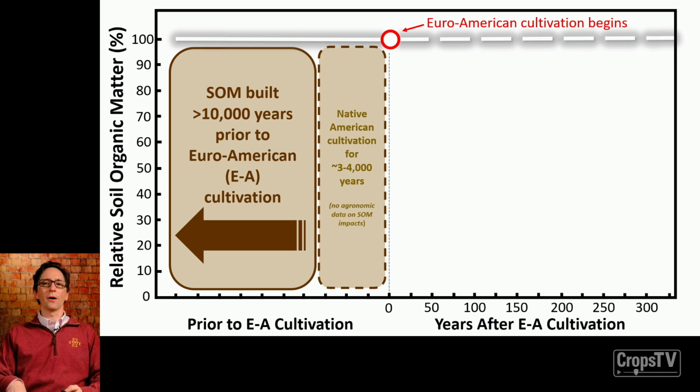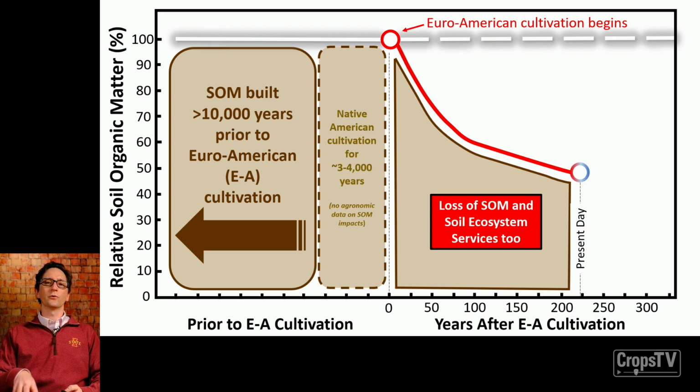Then Euro-American settlers started coming into the Des Moines lobe, and practices like tillage, extensive cropping, not adding organic sources like manure, soil erosion, and perhaps tile drainage have all resulted in about a 50% decrease in soil organic matter and likely a coincidental loss in soil ecosystem services too. So we're at about 50% of the soil organic matter, but also probably 50% of the capacity of those soil ecosystem services as well, although more research needs to be done on that.